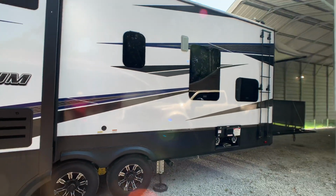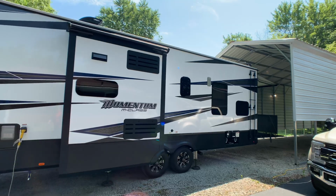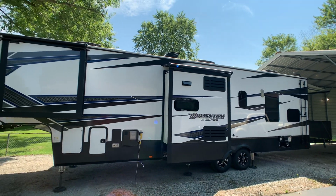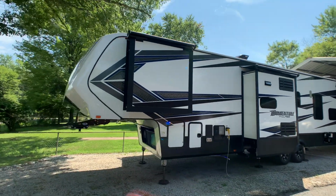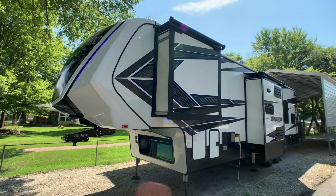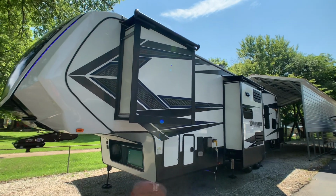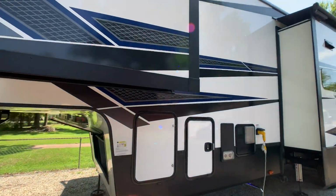Back up here, give you an idea of that color scheme, since I couldn't show it on the front side because I'm up to that fence. You do have Maxx Air vent covers up top there, so you can have your vents open and not worry about water getting in. All the decals are 100% showroom condition, and I do believe this is the new decal scheme. I don't think they had this scheme in 2018.